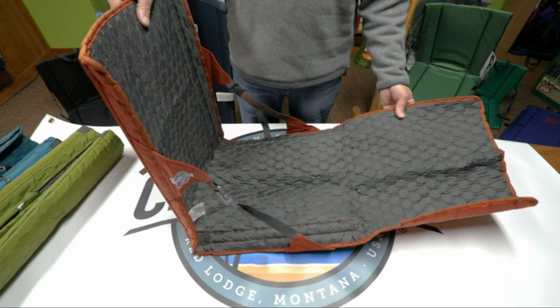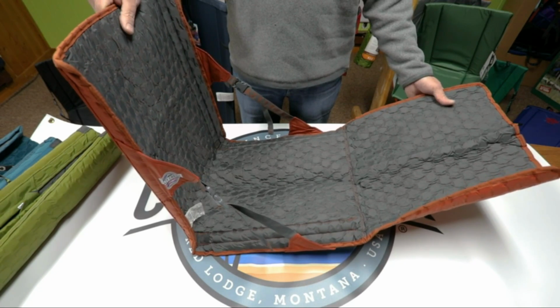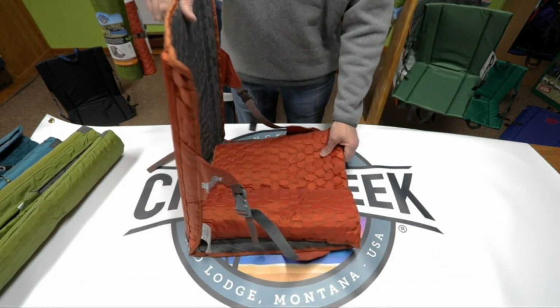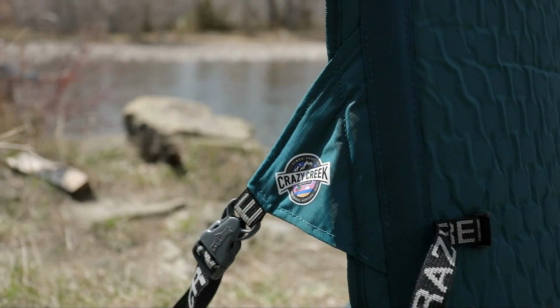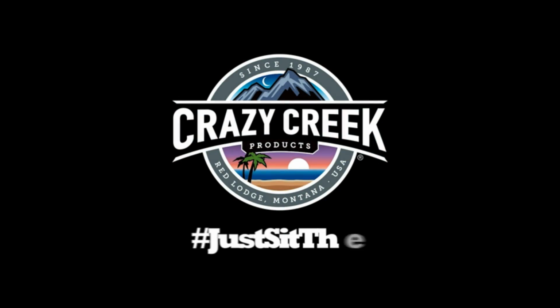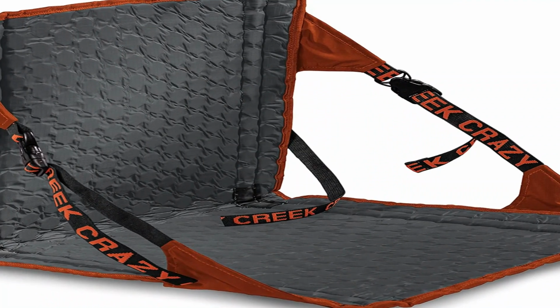With a 250 pound weight capacity, it provides maximum support and stability. Water resistant, the outer shell of coated ripstop nylon protects from wet ground, and the inner shell of coated ripstop nylon provides ample insulation and is totally sealed from sand and dirt. Perfect for mountains, riverbanks, beaches, campsites and more.